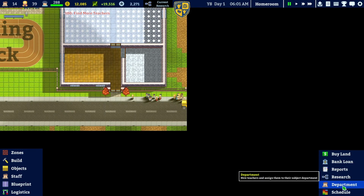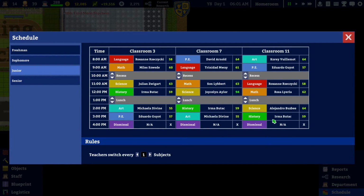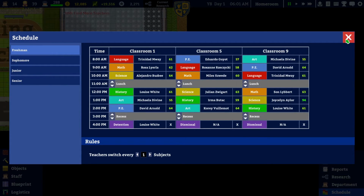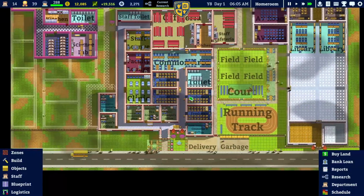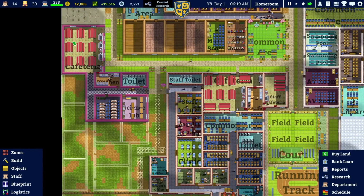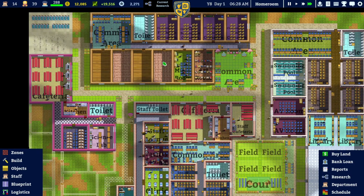Now, I think that should be it. I think that should be now sorted. So the juniors have got teachers and the seniors have all got teachers. I think that should be everything covered. Hurrah! Okay, right. Well, let's move time on. Let's just see what happens first. Let's just see who's going to come in and whether we've actually got any nagging messages telling us that we need to get more teachers. It all looks pretty good at the moment.